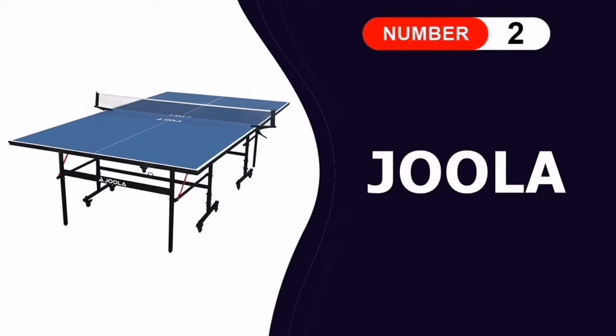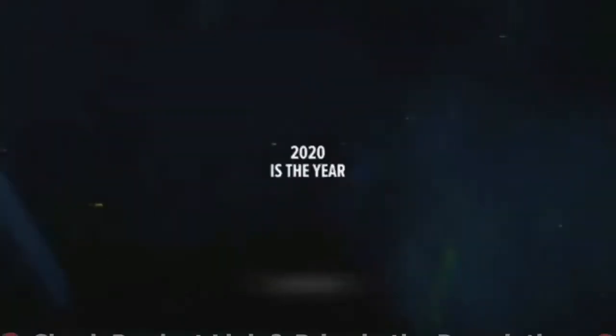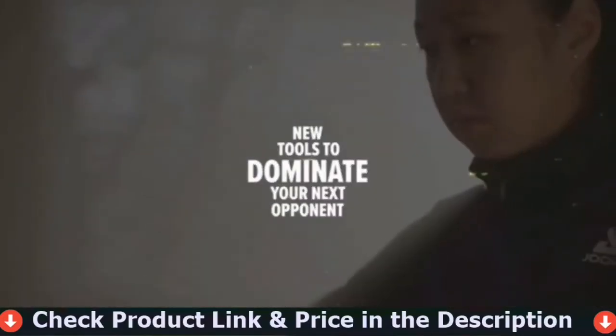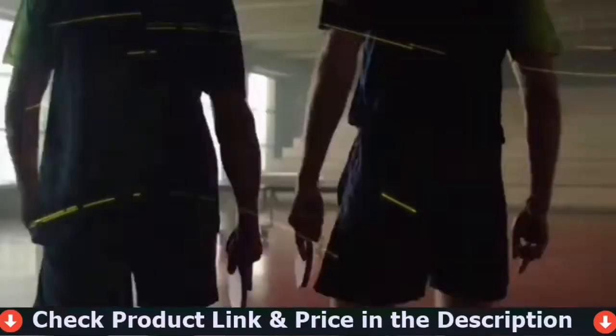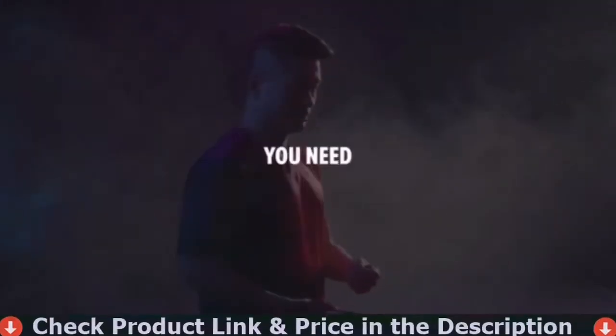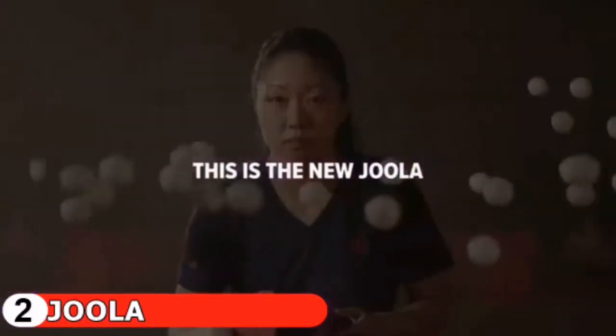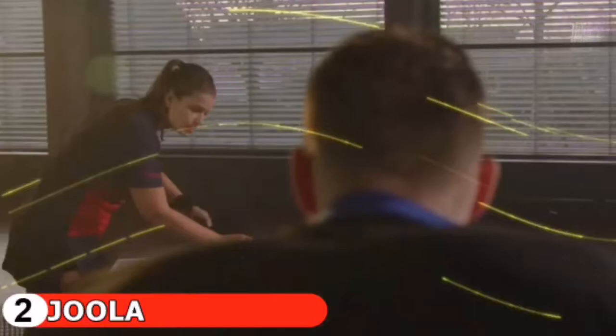Number 2 in this best table tennis table list is JOOLA Indoor Table Tennis. The JOOLA Inside Table Tennis Table with Net Set has been JOOLA's best-selling table year after year. This is the perfect table for anyone looking for a fun-filled game of table tennis at an affordable price. This awesome table tennis table comes 95% pre-assembled and is ready to play in just 10 minutes. A sleek frame and separable nesting halves make this table perfect for compact storage.